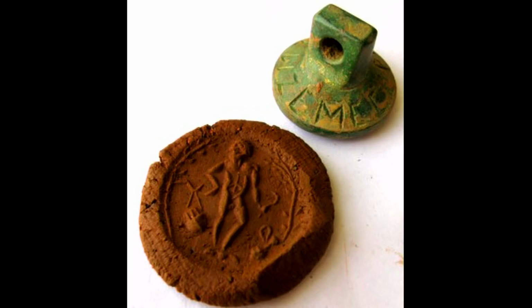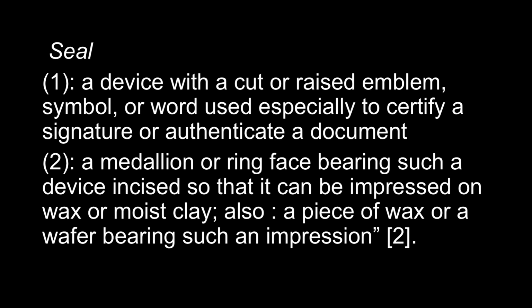Picture it as a Roman seal that can be pressed into clay or wax and is used to either sign or close a document. This seal had a hole in it so it could be worn on a cord around the neck, and it is pictured here with a modern impression in clay. So this is what we're talking about. The definition is a device with a cut or raised emblem, symbol, or word used especially to certify a signature or authenticate a document. A medallion or ring face bearing such a device and size so that it can be impressed on wax or moist clay. Also, a piece of wax or wafer bearing such an impression.